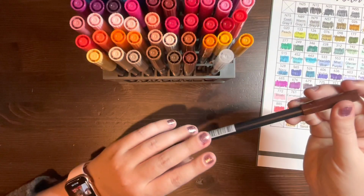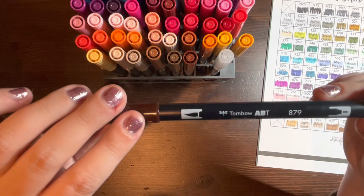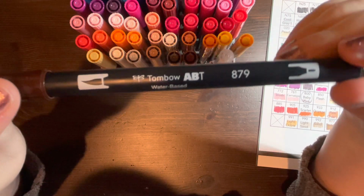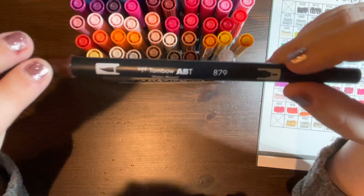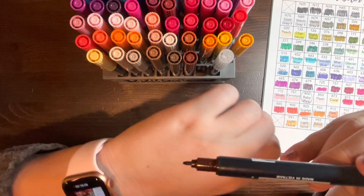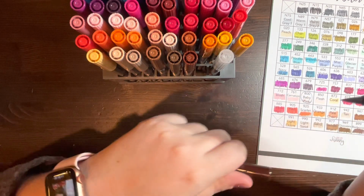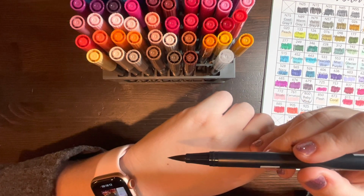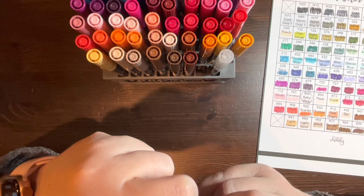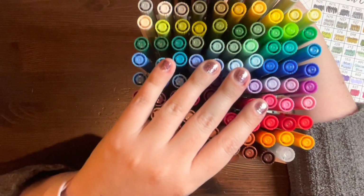If you've never seen the Tombow markers before, they're kind of a long barrel. There is a color number on them. The color name is not on the marker itself, but they all have color names, and they have two nibs. They have a small rounded nib, if you can see that, and then they also have this just beautiful brush nib. This brush nib is absolutely fantastic. It's really flexible and springy and really easy to color with. I'm a fan of brush tip markers in general, so I really love this.